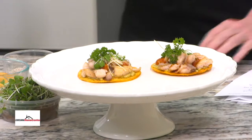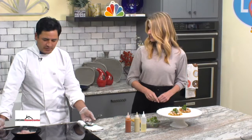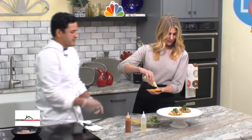It cooks very fast. You're going to put the fish on the tostada, and then add sauces. Can I do it? Yes, you can. Go ahead. So we're going to take these. You drizzle it.